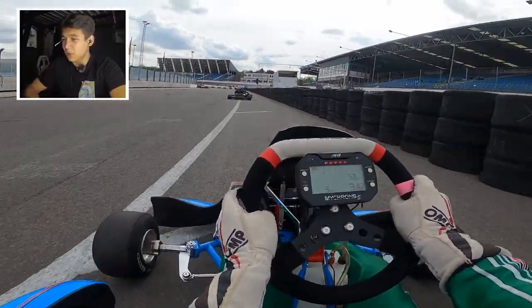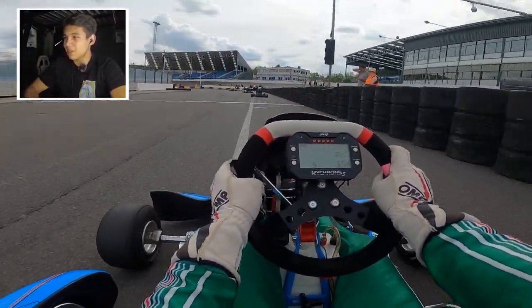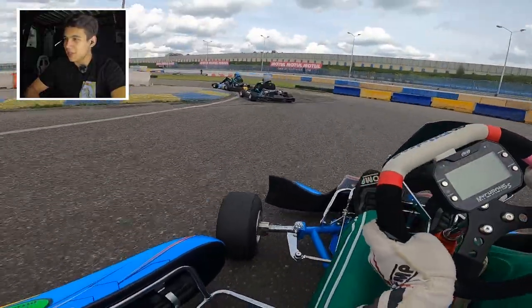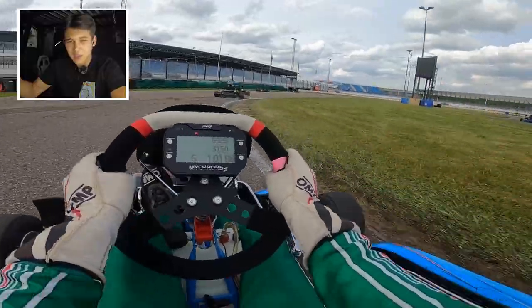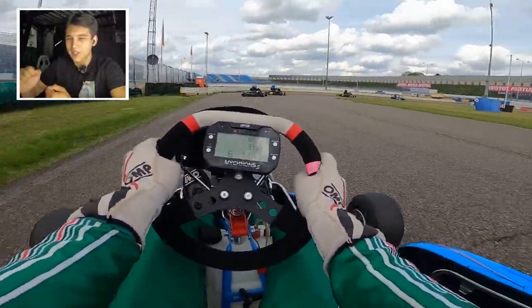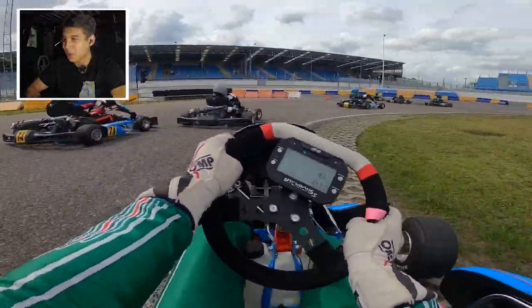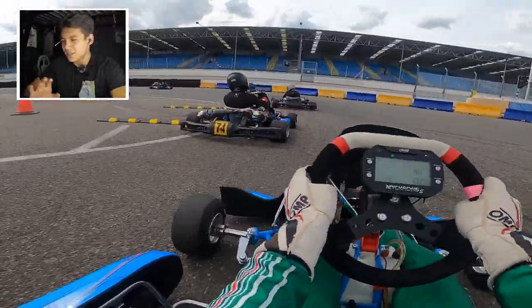Here I decided to let them all pass again and see if I can maybe close the gap to them, because actually the best way to set a lap in practice is by having some drivers that are a little bit slower ahead of you and trying to close the gap, which is what we're doing here. As our teammate there has a little bit of an oops moment by going over the sidepod of the other guy. Yeah, that's a fast lap.